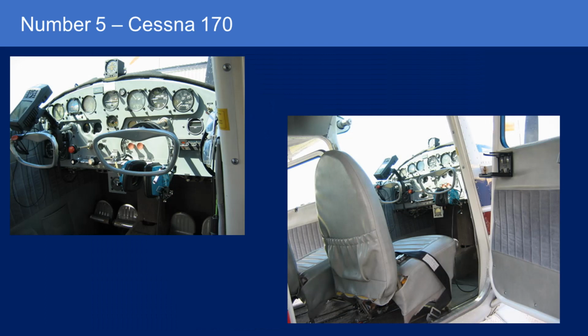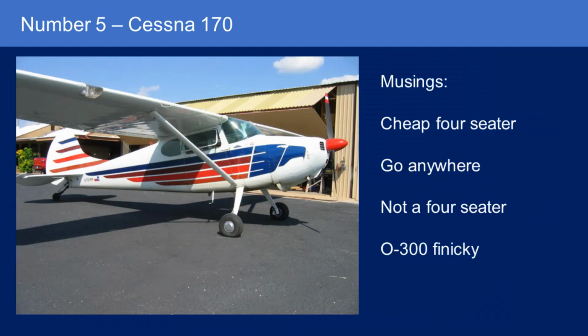It's a cheap 4-seater, can go anywhere, relatively speaking, but it's really not a 4-seater. With the O-300, you really are hard pressed, especially in the Texas heat of the summer, to get 4 full-size adults in it, just because it's a little bit underpowered. And I found the O-300 a bit finicky. Others probably think they've never had a problem with them, and that's fine, but we just had a lot of sticking valves and a lot of issues with that engine, but I wouldn't let that put me off.